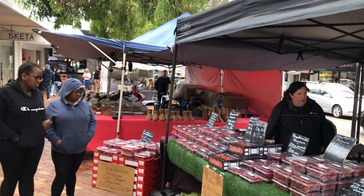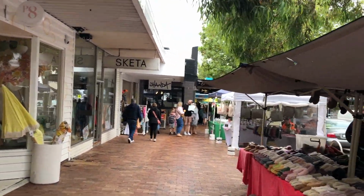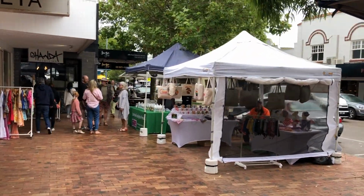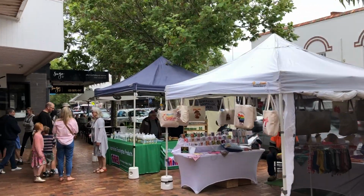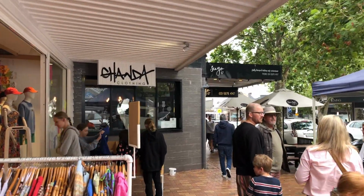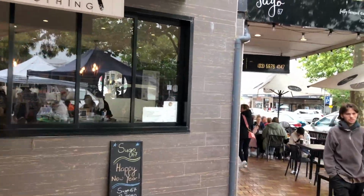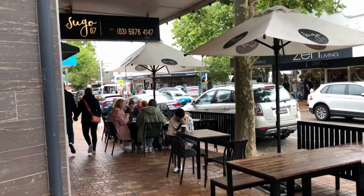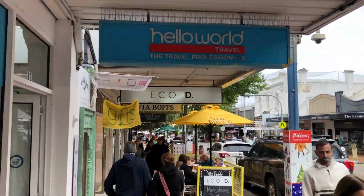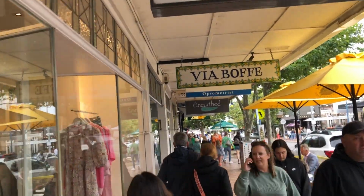The great thing about the Main Street Market is that there's all sorts of different stuff. Now they were a bit light on stalls, possibly due to the weather or possibly because it is very early in the year. So I'd imagine a lot of the store holders are probably still on holidays, which is understandable. But still, there were quite a few stalls there selling all sorts of handmade stuff. There were a couple of fruit and veg stalls as well. So yeah, a little bit of something for everyone.